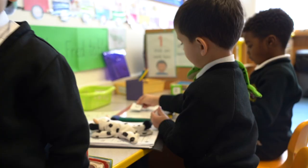friendship. Hi, I'm Kate Osman and I'm a teaching assistant in upper class. I love working in reception because they're such a lovely age group. They start school very, very young and to see them learning and playing through the year I find really rewarding.